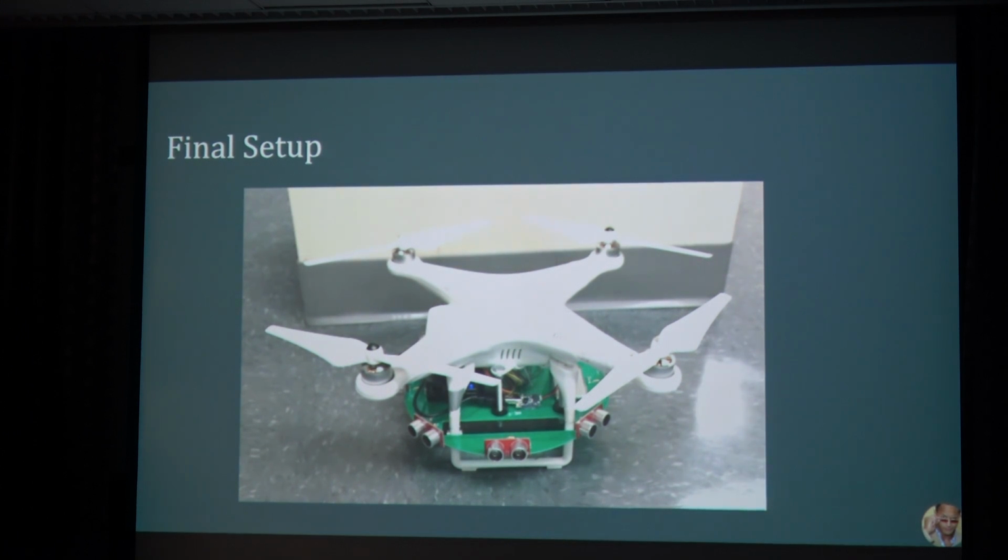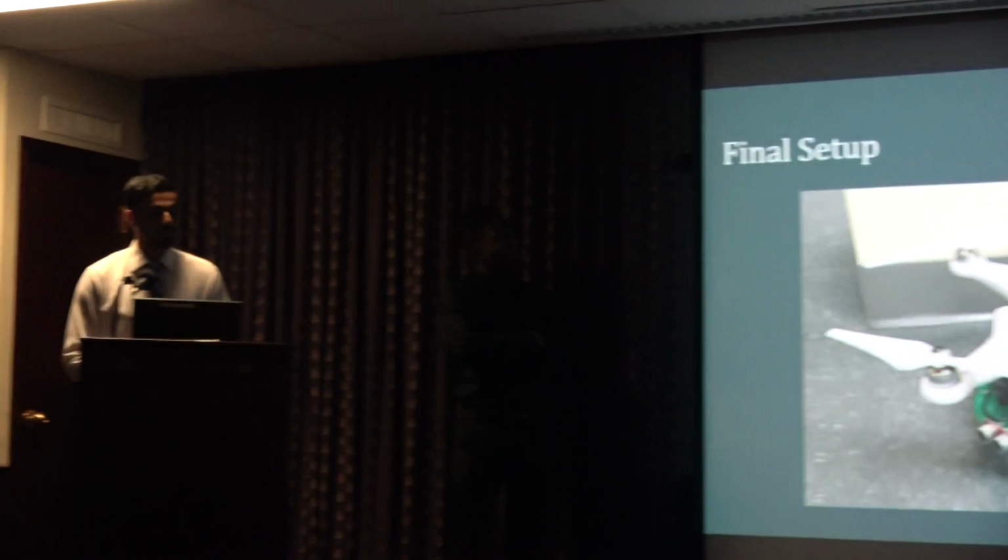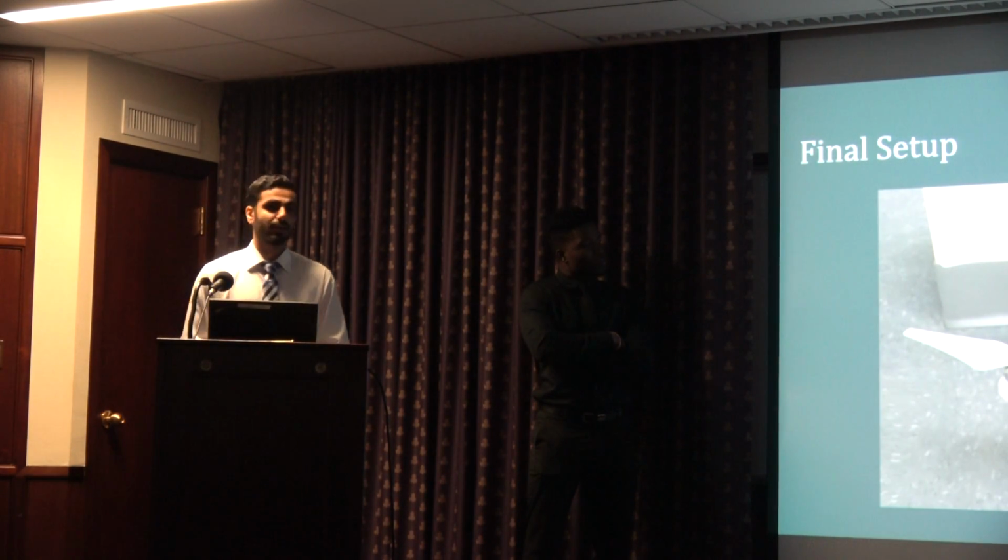So here's an image of everything coming together. Again, we have the drone. Below it, we've mounted the PCB. Surrounding the PCB are the 8 ultrasonic sensors. Between the two, we have assembled all our hardware. So the Raspberry Pi is there, the lithium-ion battery is there, the inverter is there, and the interface board.